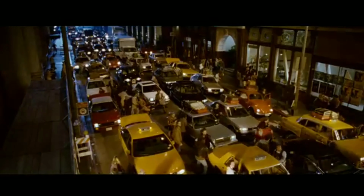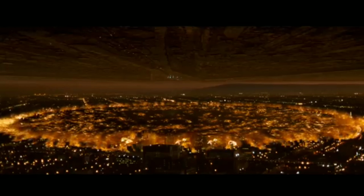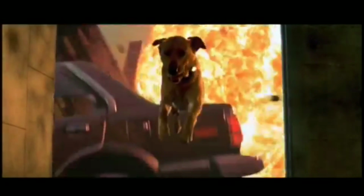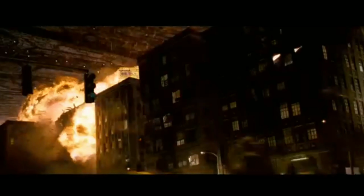Now, I can point to a few things that just don't hold up at all. The worst is the CGI fire effects. They haven't aged well at all. Like the scene with the dog jumping to safety, or the obvious green or blue screen usage when people are running or looking at part of the landscape.